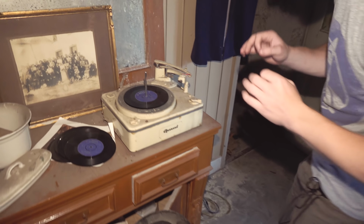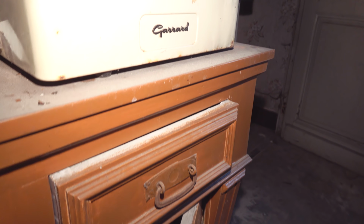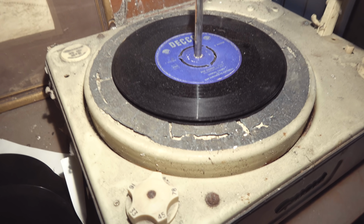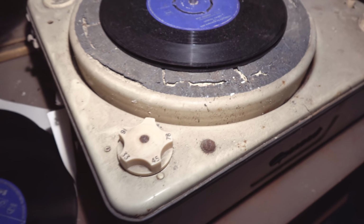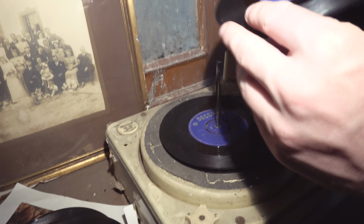Then over here you have this record player, which I really love. What brand is it? A Garrett. Garrett. What's playing on here? Buongiorno. Is that Buongiorno? No. No? What's this? Hochheiden-Dexburg. This is a German song.